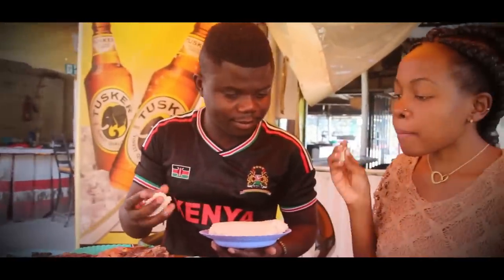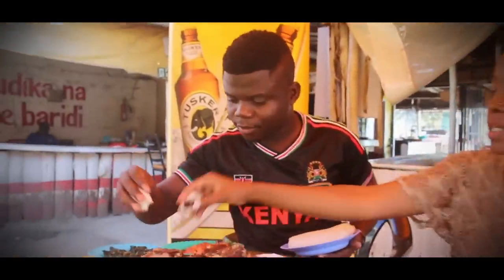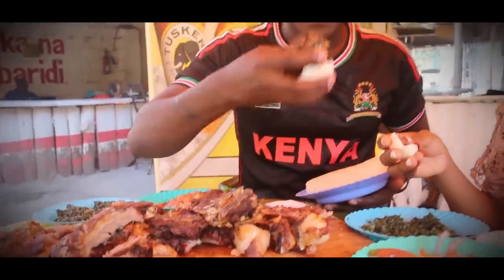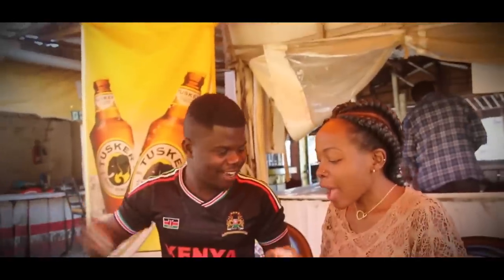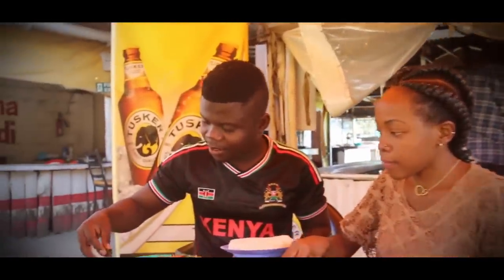Then you take your nyama choma, pick a piece like that. Can I pick bigger? Yeah, you can take bigger. It's up to you. I'll pick a piece. Then you dip it in your kales. Exactly. Then you eat.